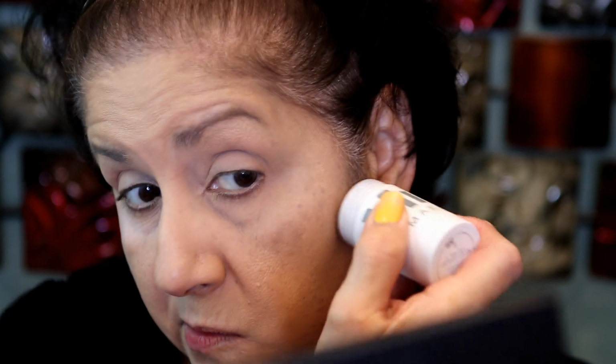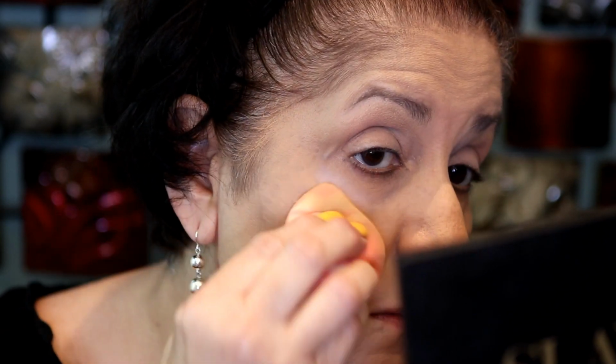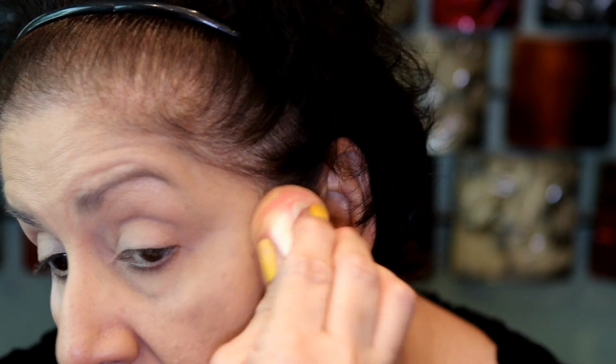It looks dark on here, but when you actually put it on, it's not. It's very pretty. It's very creamy. And I usually just use my beauty blender to blend it in. And it blends right in. See, it's not overpowering. It's not super dark. I think it's very pretty. I like it.